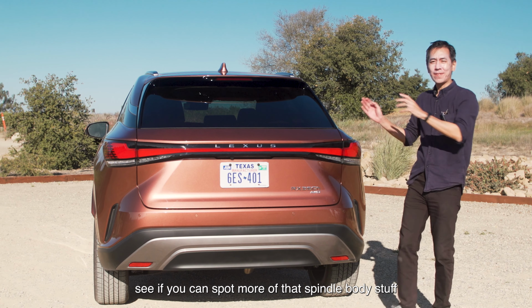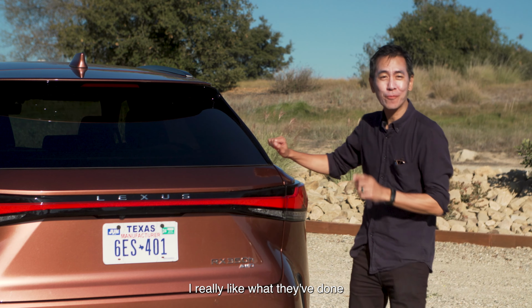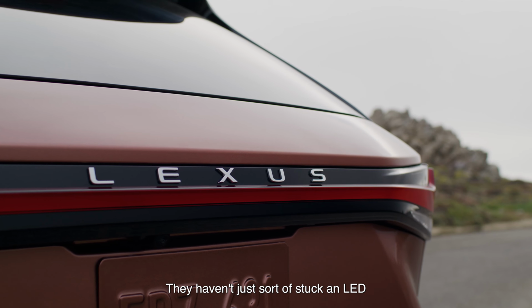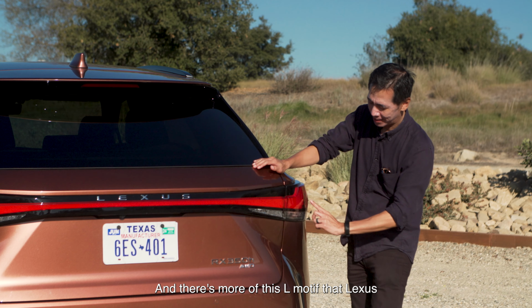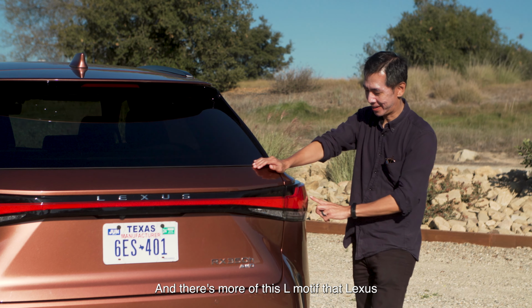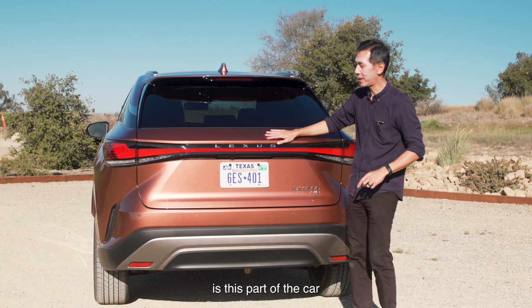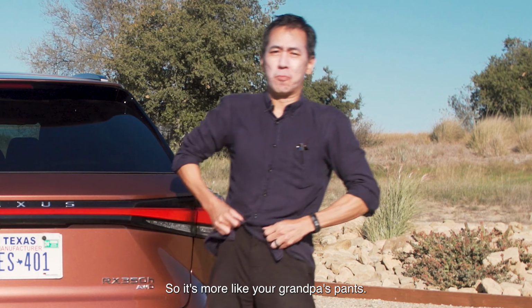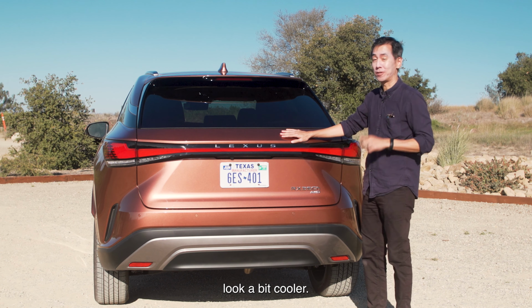Now over the back, see if you can spot more of that spindle body stuff I was talking about. But I tell you what, I really like what they've done with the lighting back here. They haven't just sort of stuck an LED between the tail lights and called it good. They've integrated it really nicely, and there's more of this L motif that Lexus is kind of famous for. Something else that's different is this part of the car, which is called the belt line. Now in the old RX, it was a bit higher, so it was a bit sort of more like your grandpa's pants, but the belt line here is lower, which I think makes the car look a bit cooler.